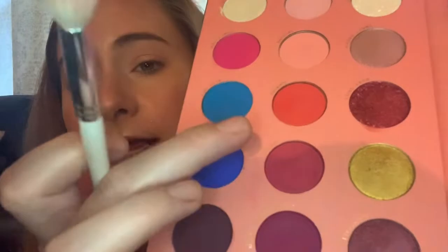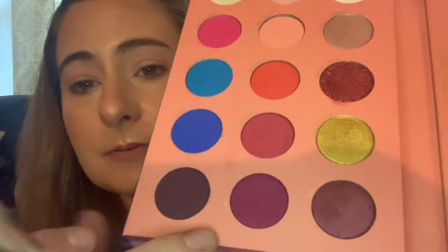But I'm going to take the shade Cloudy, which is this pale pink, and I'm going to set this all over my lid. Right away, I noticed some kick up in the pan. You do have some pigment in this shade. It's very light and pale, but it seems smooth and pretty. And then let's see. I'm just going to go a shade over and do Skyline. I kind of like how it's laid out. You get the lightest to the deepest.